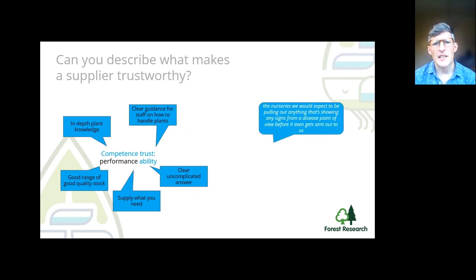"The nurseries, we would expect to be pulling out anything that's showing any signs from a disease point of view before it even gets sent to us." So here, this interviewee is talking about the quality of the product that arrives, not necessarily what's going on behind the scenes. If there's a pest or disease at their supplier, they're saying, if it comes to me and it's looking good, I'm fine with that.